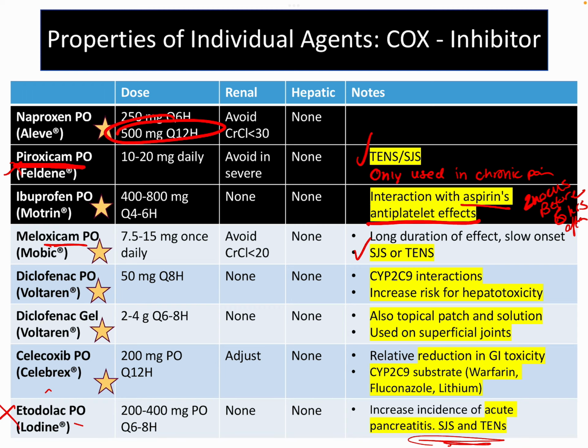Celecoxib is one of the COX-2 selective, and it actually is known as a COX-2 selective NSAID, like whenever it was designed, versus meloxicam and diclofenac, which are both considered more COX-2 selective, but they're not considered in the COX-2 selective class.